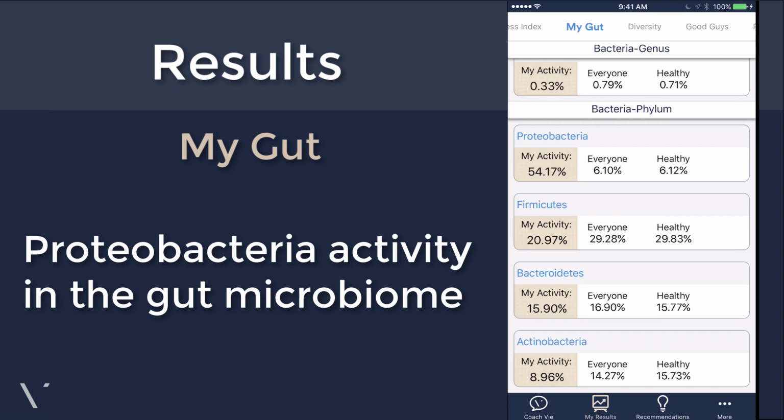Now, proteobacteria are gram-negative bacteria. That means they have an outer membrane that's made up of lipopolysaccharides, otherwise known as LPS. LPS is a very potent immune stimulator, and high amounts of bacteria that have this can lead to an overall activation of the immune system, otherwise known as inflammation. Now, since 70 to 80% of your immune system lives in the lining of your gut, it can easily be overactivated. And this level of inflammation can affect the rest of your body.